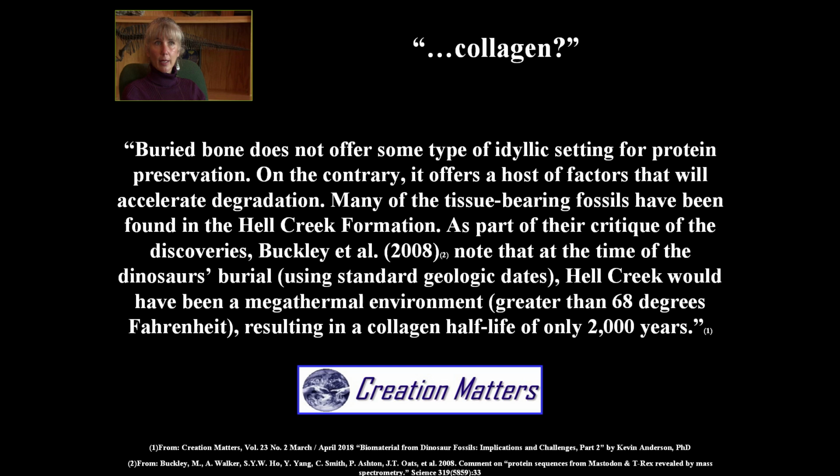On the contrary, it offers a host of factors that will accelerate degradation. Many of the tissue-bearing fossils have been found in Hell Creek Formation. As part of their critique of the discoveries, Buckley, and then they give you the year 2008, note that at the time of the dinosaurs' burial, using standard geologic dates, Hell Creek would have been a megathermal environment greater than 68 degrees Fahrenheit, resulting in a collagen half-life of only 2,000 years, guys.